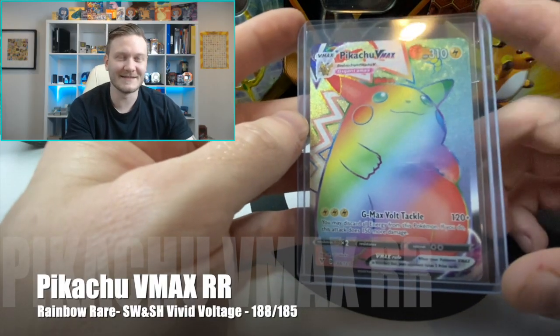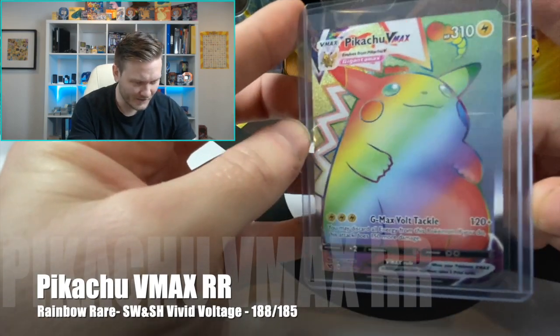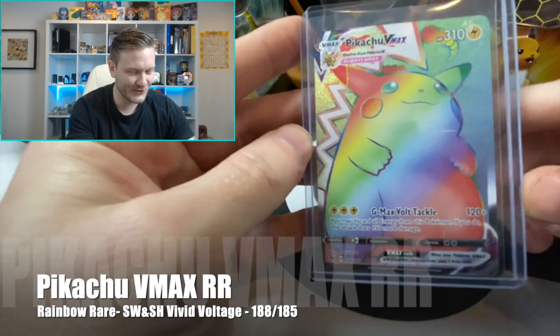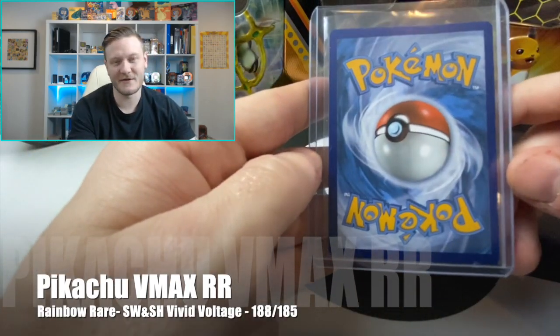and to be honest, we got it in our 6th pack on our first Vivid Voltage booster box. We ordered 5 in the end, and this is definitely the best pull we got. We got a couple Rainbow Rares, but this is the best one we got. The original Chonkachu, pristine condition, 100% going for grading.